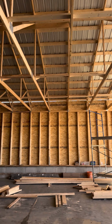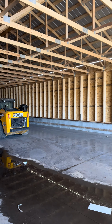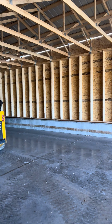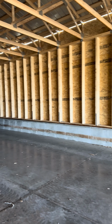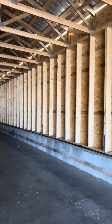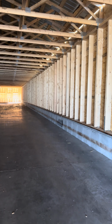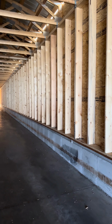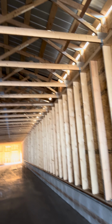We built this all in 32-foot sections. We did wall sections in 32-foot bits, and then we also did roof sections in 32-foot bits, and then lifted everything up with our telehandler. With doing that, the plan was to have a set of girders here halfway through the building as well, because the same thing that we've seen in a lot of large buildings is that they'll tend to move.